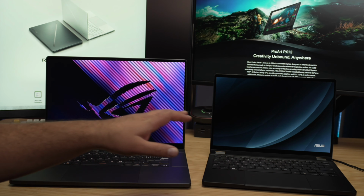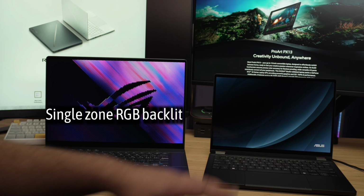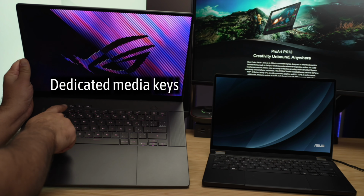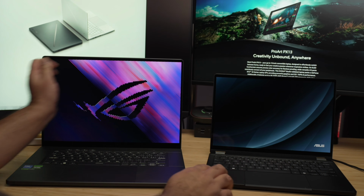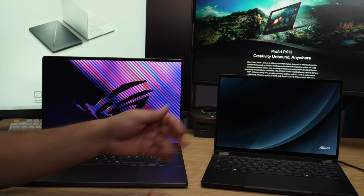Great keyboards, good tactility. They're both backlit, single zone RGB here, whereas just a white backlight on the PX13. They both have 3 levels of brightness, low, medium, high, or off on both of these laptop devices. On the Zephyrus G16, you get these media keys above the keyboard here. Those are missing because this is a creator-oriented device and because it's such a smaller chassis.